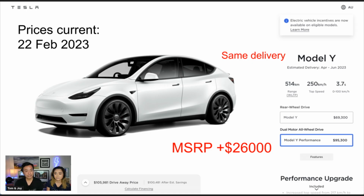You might have seen my previous video on the differences between the Tesla Model Y performance versus the Tesla Model Y rear-wheel drive here in Australia. Just a quick summary once again, in case you missed that video, let's put that on the screen right now. Okay, so these prices are current to February 2023. There's a $26,000 difference between performance and rear-wheel drive, same delivery date at the moment.